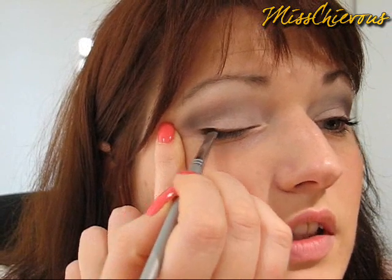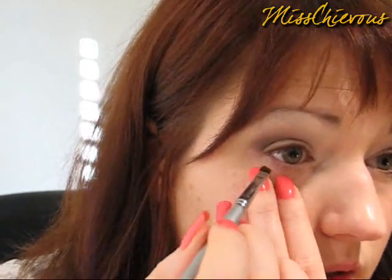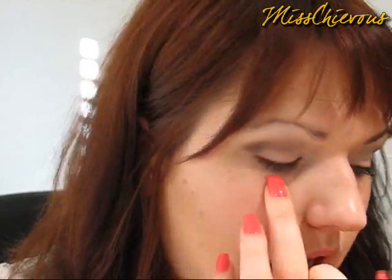This is going to give you a much softer finish than if you used an eye pencil or something. And then you want to do the same thing on the bottom. I'm just going to basically put it right on the lash line.